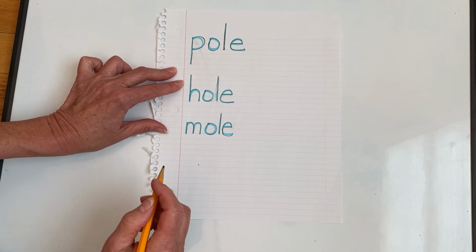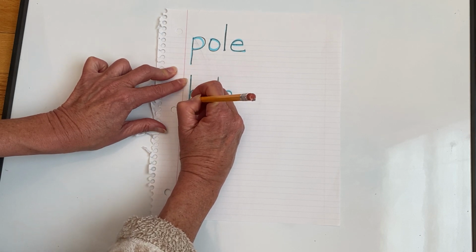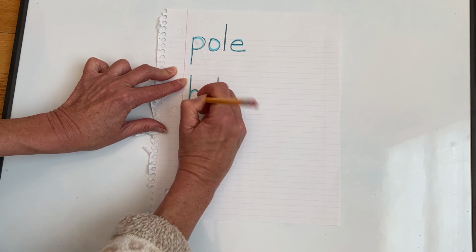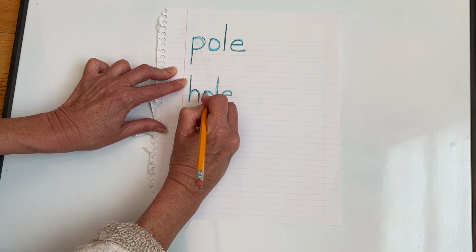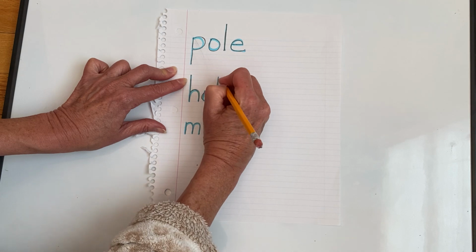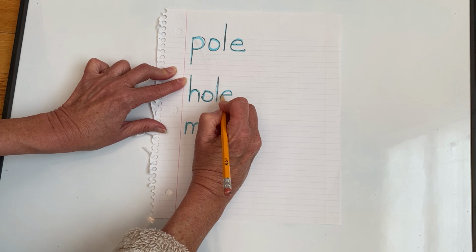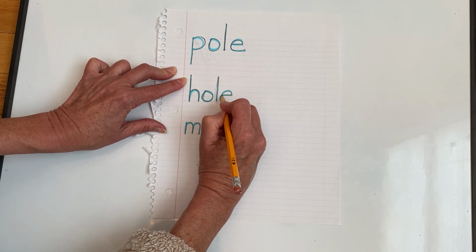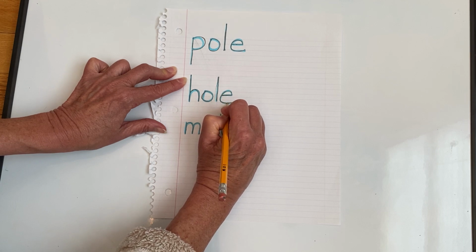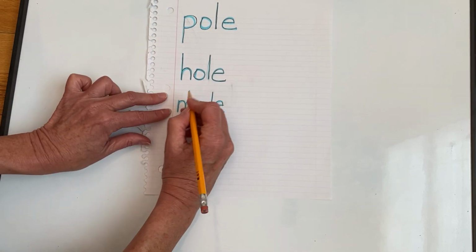The next word is whole. Remember, with your H, we're going to start at the top and pull down and up and around. For your O, it's just like a circle. And your L, we start at the top and pull down. The E, we go across, up and around. Whole. And our last word is mole.